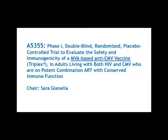Okay, we still have some time, but let me now talk about 5355. This is a kind of similar study, but instead of using a drug, we use a CMV vaccine. We have been trying to develop a CMV vaccine for decades, not so much for people living with HIV, but because CMV is a very deleterious infection for pregnant women and also in transplant patients. You can imagine that having a vaccine against CMV will be a huge public health improvement.